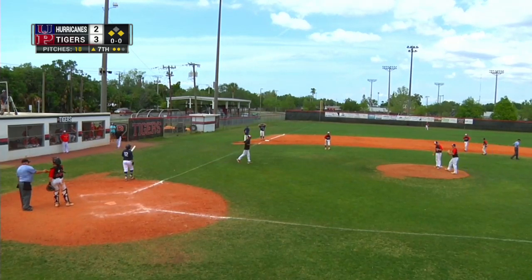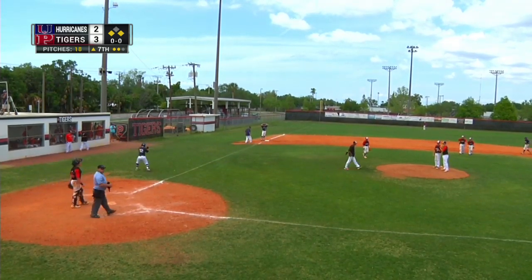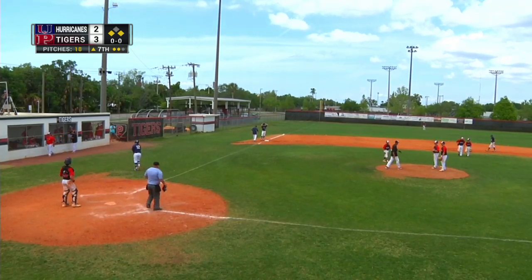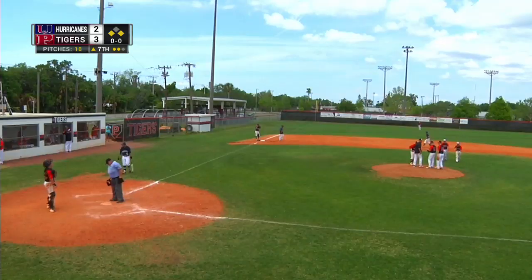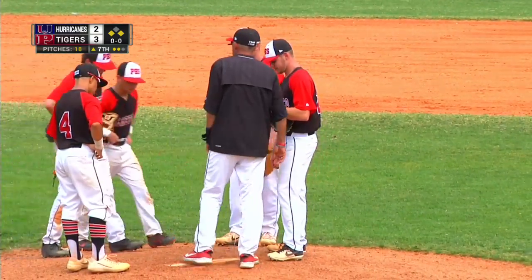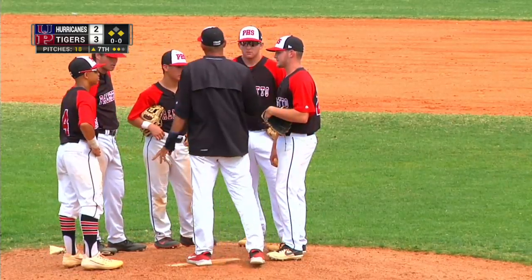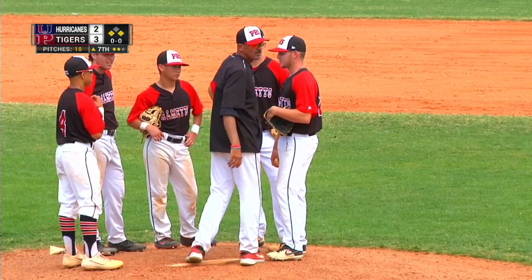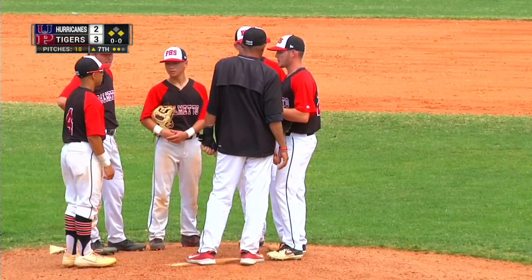So we've got the coaches going out to the mound. We're going to talk to Adam Evans. Let's see if we're going to keep this pitching rotation going, or are we going to have a change here? Looks like with bringing all the guys in to talk, we're probably looking at bringing in a relief pitcher, and we'll find out momentarily who that will be.